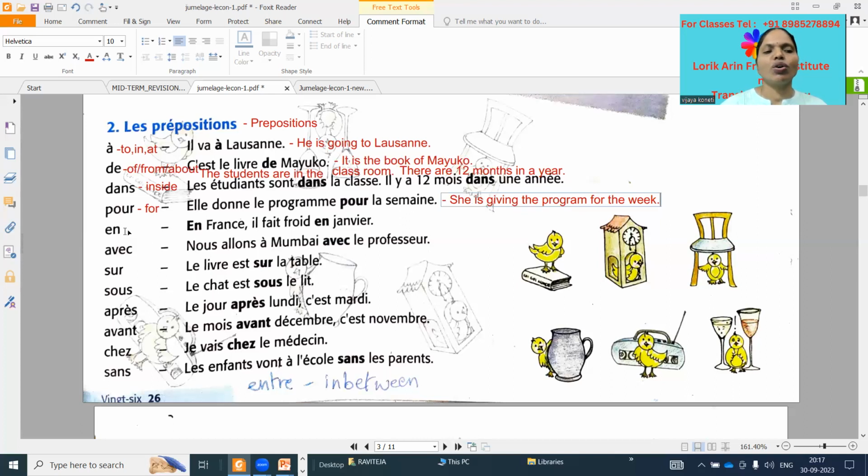Next one, en, in. This is in, used before feminine countries, before means of transport, before months, before seasons. Okay? We are using en. En is in. En France, il fait froid en janvier. In France, it is cold in January. Il fait froid en janvier. En France, il fait froid en janvier.